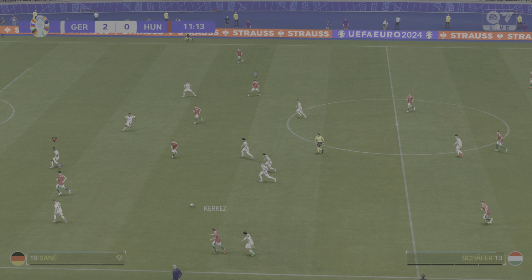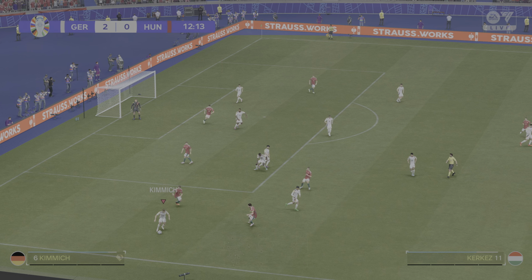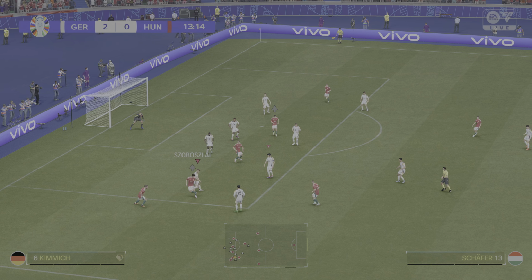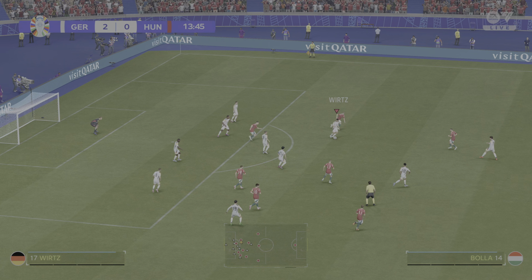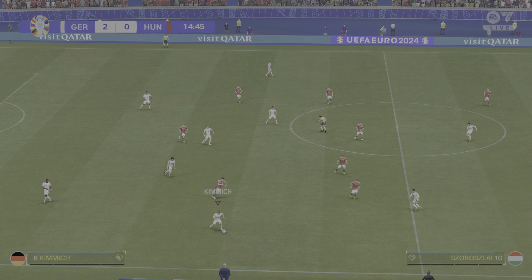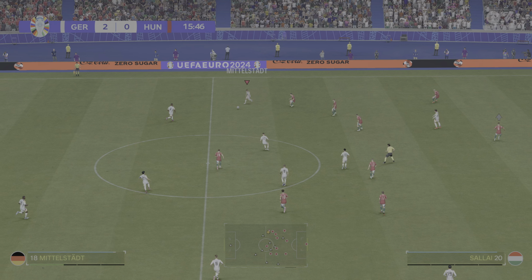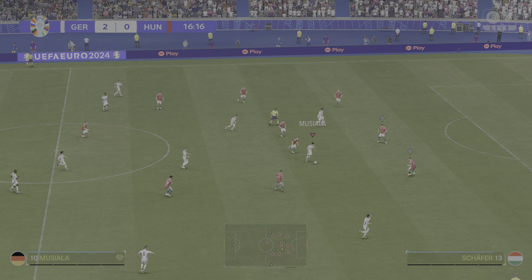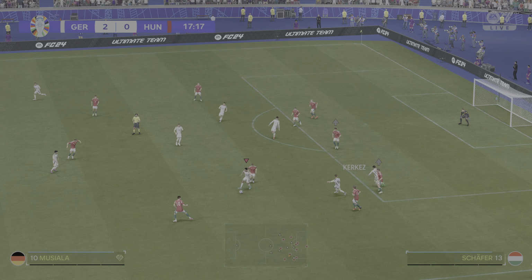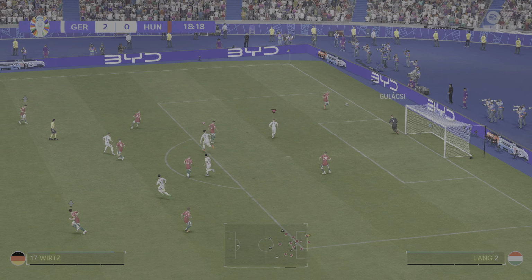Milos Kerkez. Can they create something from here? Plenty of players waiting in the middle. Determined defending. Gundogan. Now with Kimmich. Sané. Well, that's how to do it inside your own penalty area. Takes it on. Strong hand on that one.